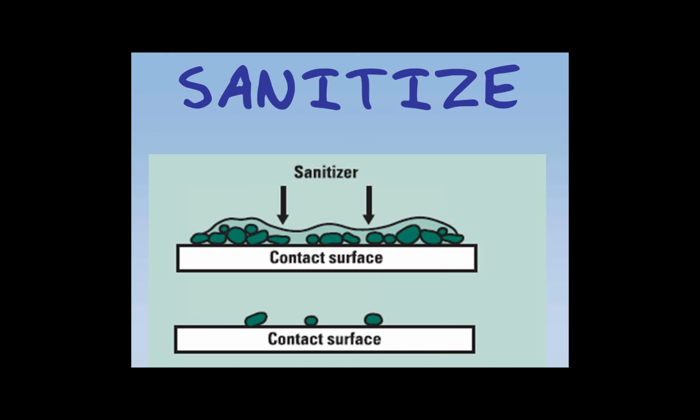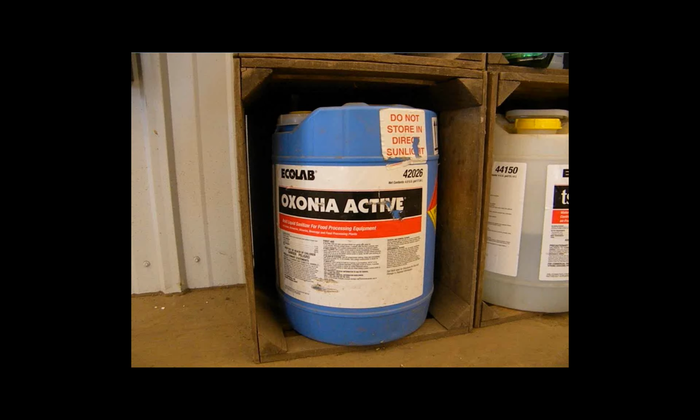On our farm, we use Oxonia Active as our hard surface sanitizer. So for the sanitizer we use for sanitizing surfaces, this is a product that we get from Ecolab. I have a certified organic farm. This is a product that is approved for use on certified organic farms, and we get it from the same people that we get our water sanitizer from.